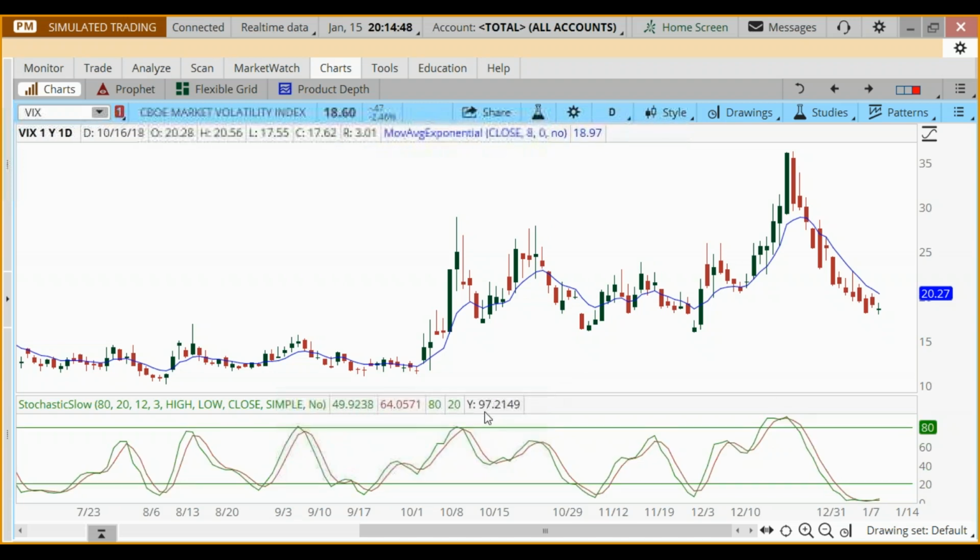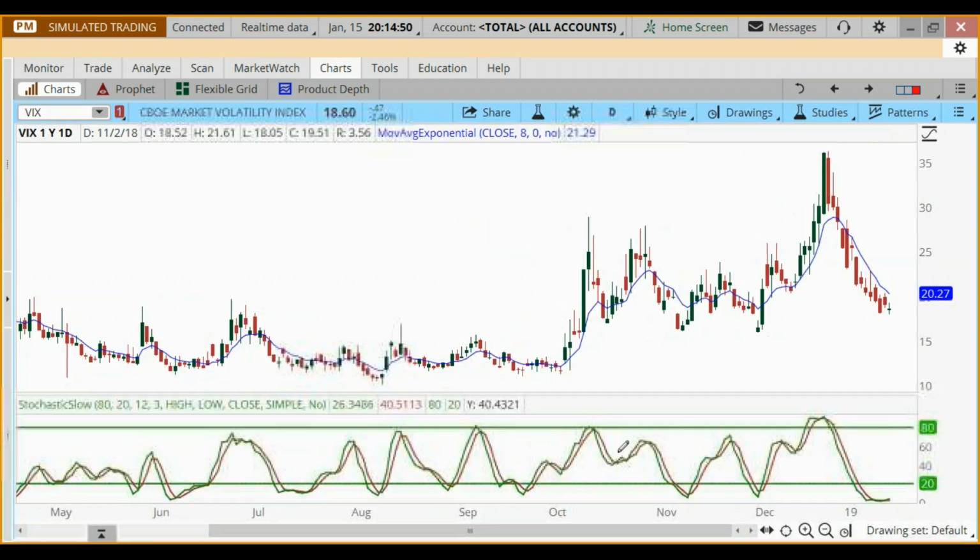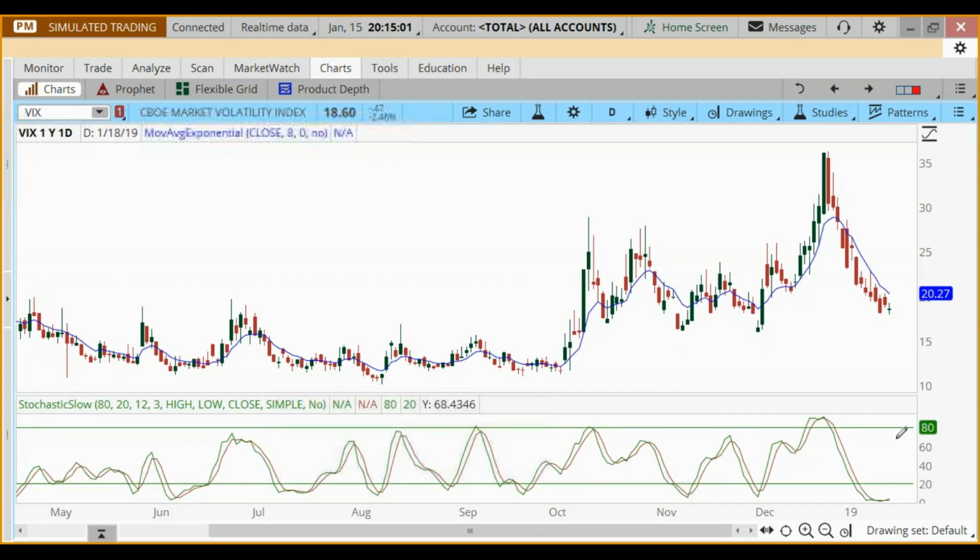And this is that slow and steady right there. This is that slow and steady. Now, if you notice, it doesn't always make it to the top. So sometimes I don't mind getting in when I see that it's close enough to the top. Anything over 60, 65, I'm okay with that.